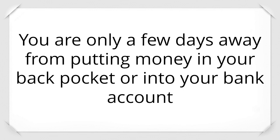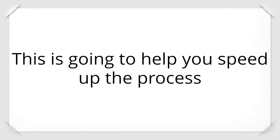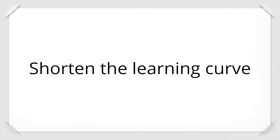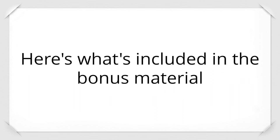You're going to get a client consultant contract. Every time you sign up for a new client, you're going to get these contracts. You're going to need these. You're going to get follow-up emails for your client. These are not follow-up emails for you. They're for your client to follow up with their customers. It's a nice little cherry on top of the sundae.